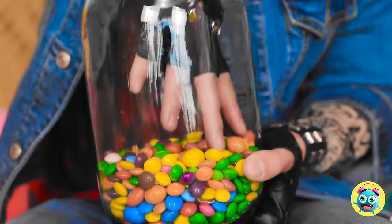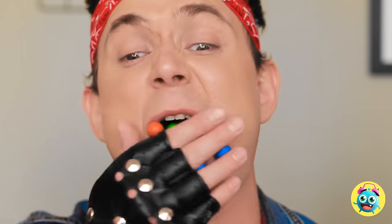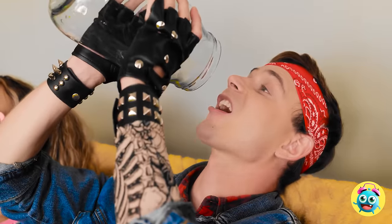It tastes so good. I could eat this all day. It's much better than vegetables. Mmm, so good. It's great! Ugh, I'm so full. I might have overdone it. But we ate all the candy! We need more! Good idea!